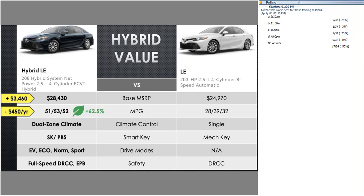And there's a difference in safety. While the gas model has dynamic radar cruise control, it is not full speed dynamic cruise control like you get in the hybrid. And the reason is the hybrid version comes with an electronic parking brake. So that's that little push button parking brake on the console. And in order to have the full speed version of dynamic radar cruise, you have to have that electronic parking brake.